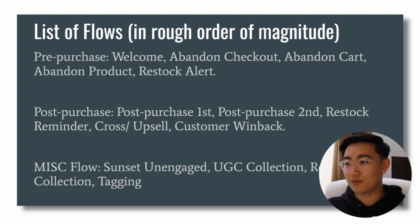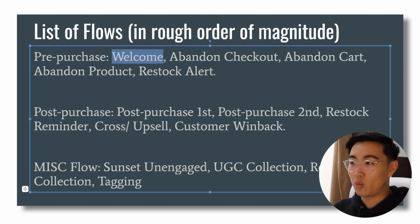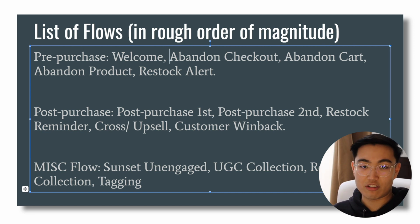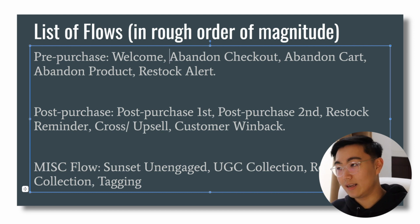In the pre-purchase flows, we have in order of magnitude, number 1 gonna be your welcome or abandoned checkout flows. The welcome flow should generate you more revenue in theory if you have a really strong and high converting pop-up form. However, second to that is going to be your abandoned checkout. So this is a flow where if someone new initiates checkout at your store, types in their email but doesn't quite finish buying the item, then they'll be chased with this flow.